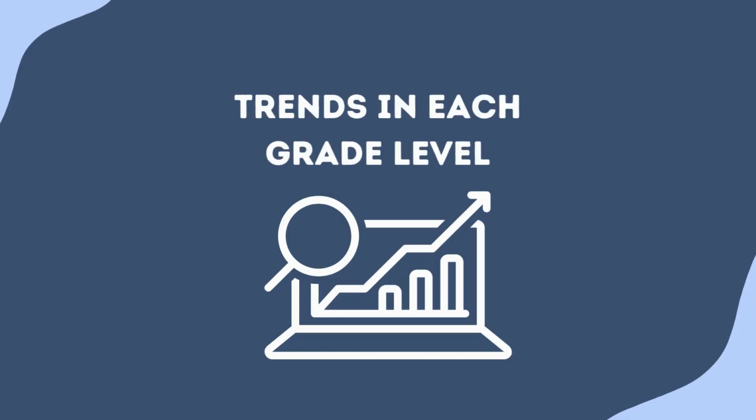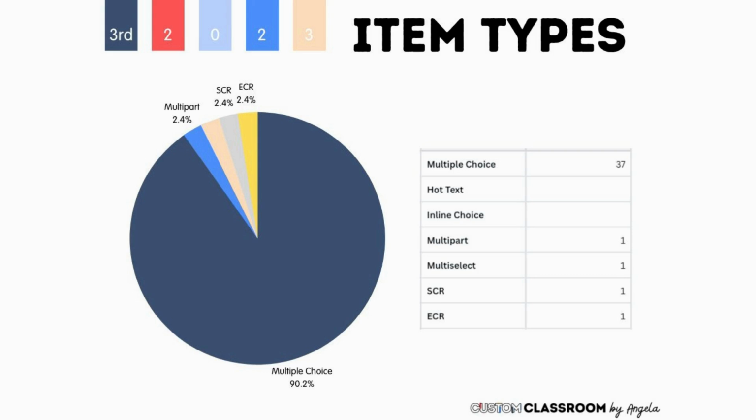Now let's look closer at the trends I found within each individual grade level. I strongly recommend seeing all the grade levels because it gives you a good picture of what's happening through the years, but you can always skip to specifically look at your grade level.